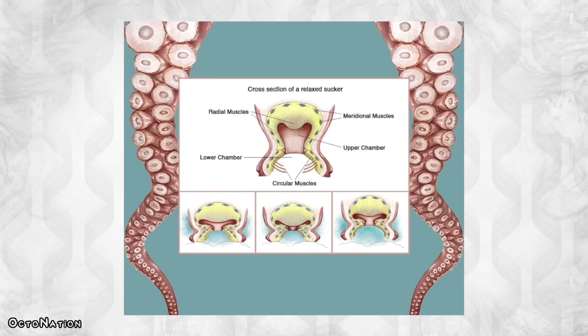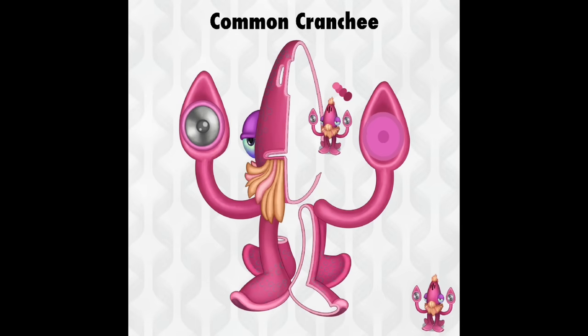When the sucker squishes down over a surface, the rings of muscles surrounding the cavities squish down and create an airtight seal. The round parts on the bottom of the suckers are called the chitinous cuticles. They act as a protective covering for the more sensitive bits of the sucker, like the muscles and the nerves. So, we can see the cuticles of the Cranchee on display, and they look very metallic, don't they?